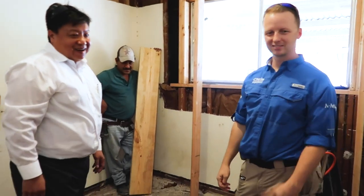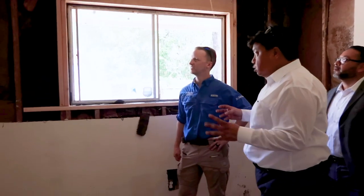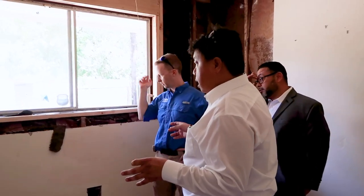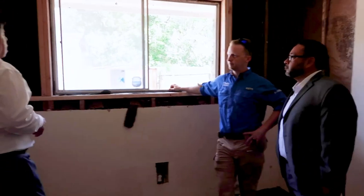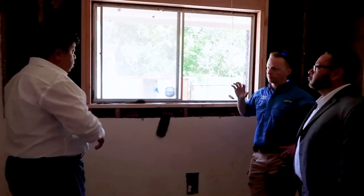All right, cool. Okay, next room. So room number two. This room had a lot of termites. It ate up a whole lot. Have y'all treated them yet? We didn't have to treat them. We just removed it. We removed the whole thing.